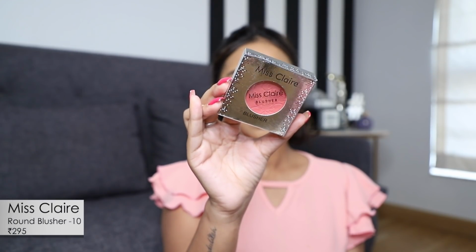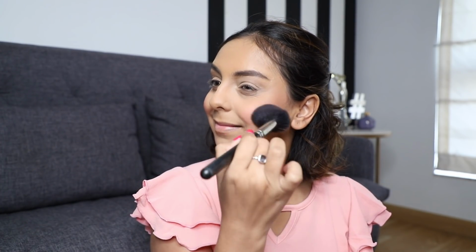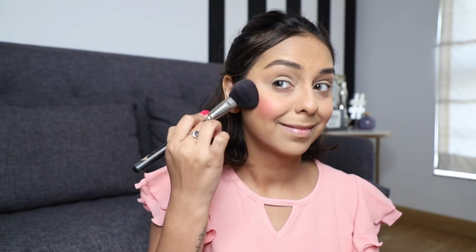Okay, the next product I bought is this Miss Claire blush. This is in the shade number 10. It's a really nice peachy corally blush, and I have to say it's a lot more pigmented than I assumed it would be. Again, because it was in the super affordable range, I don't know why I thought thoda zyada lena padega, but I ended up making myself look too colorful, almost clownish, and then I had to tone it down. But this is really nice. I can totally see myself reaching for this more often.